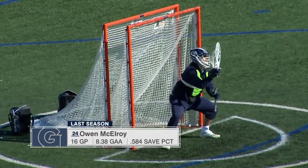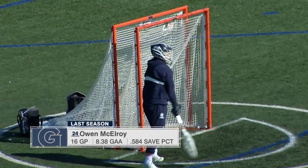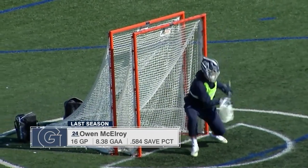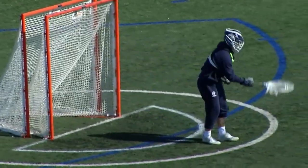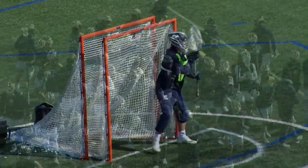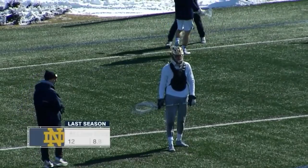And McElroy is continuing to be impressive, especially when it comes to making those stops on the doorstep. So far in his first two games, he's done a fair amount of that, which is leading to this Hoyas success. And their goaltender is also excellent.